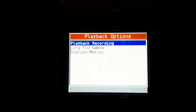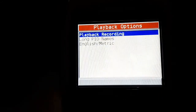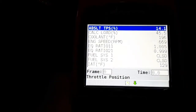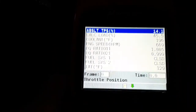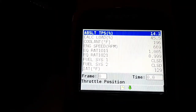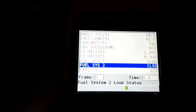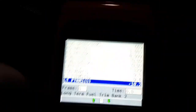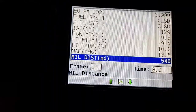So, sorry about that. In my last video, we diagnosed an ignition coil and replaced that. But now I want to show you a recording I took of my car after it was fixed. I started out idling at a light, and I wish we could look at all of this at once, but it'd be nice if you could get everything on the screen. But yeah, there's my long-term fuel trim, and it actually gets better at one point.